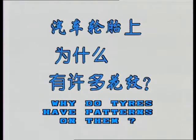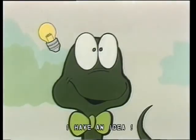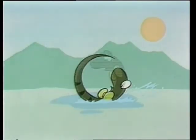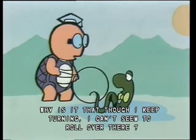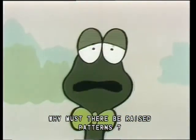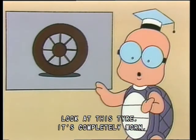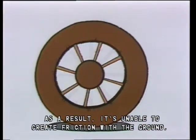Why do tires have patterns on them? I have an idea. Why is it that though I keep turning, I can't seem to roll over there? That's because your body has no raised patterns on it. But why must there be raised patterns? Look at this tire. It's completely worn. As a result, it's unable to create friction with the ground.